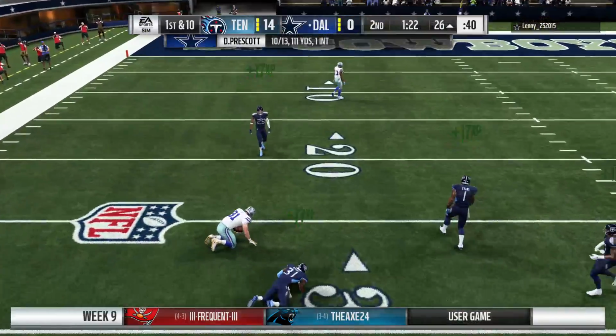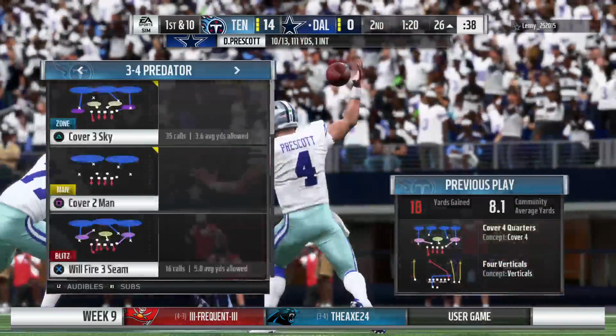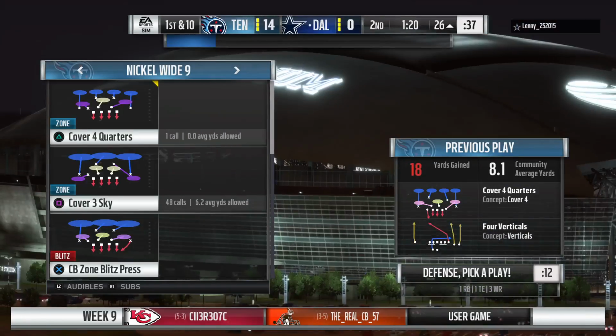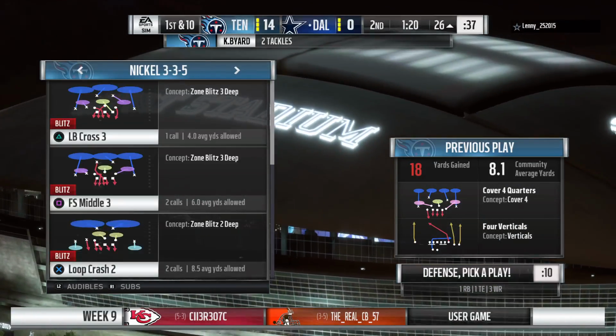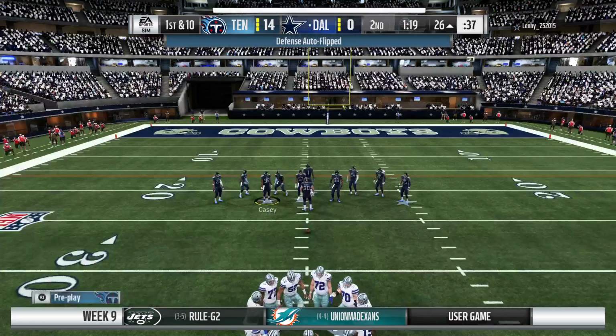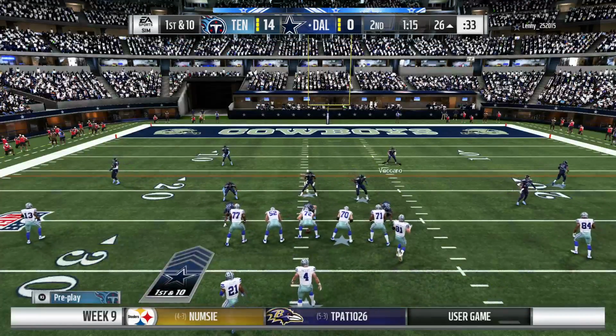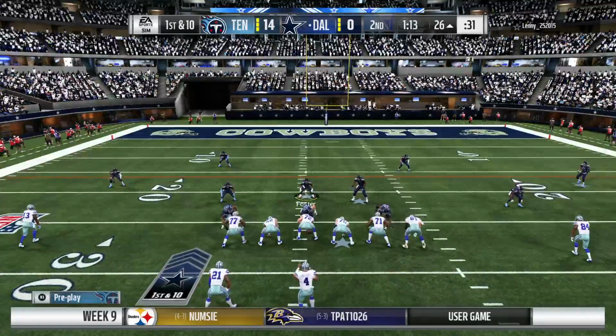Gronkowski got it on the crossing route. And he's going to get this inside the 30. Another big hitter there. This one good for 18. The goal for any offense versus a zone defense, find the holes where guys are available and put the ball on the receiver before any defender can step up and fill it. They did it well there.